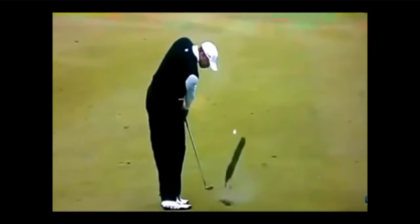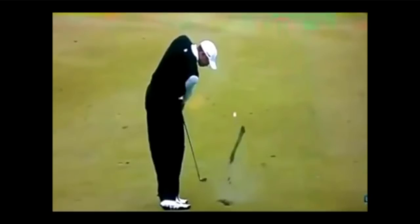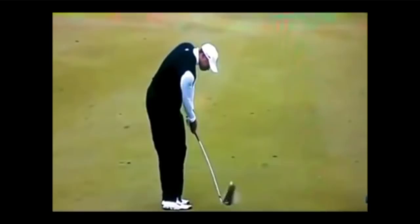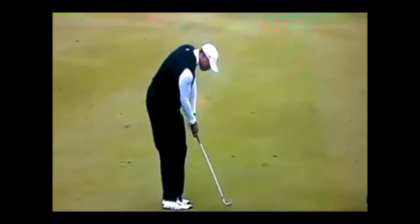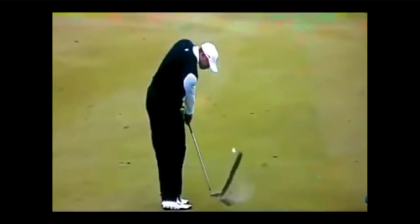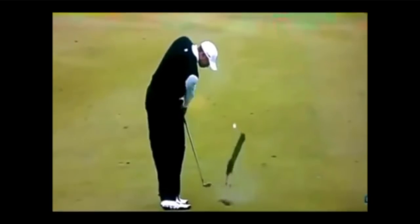Is that a 2-foot-long divot? I don't even know how long that is. That is the craziest thing I've ever seen. Clean contact. And just look at that. Obviously, the ground is wet, what have you. But that's just amazing to me.